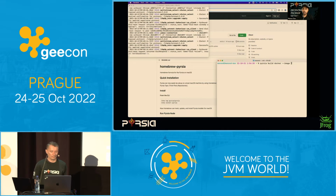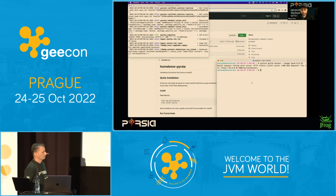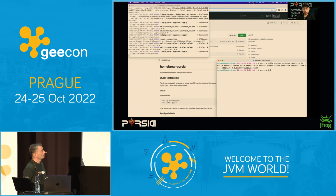So I'm trying a little old bash image here, which is bash 3022. Let's try it. Let's see what happens. So it says build request failed. Oh, so heads up guys, Pyrsia is still a new project, so we have bugs. What is the reason? Let's inspect the log on this particular thing. Pyrsia inspect log.